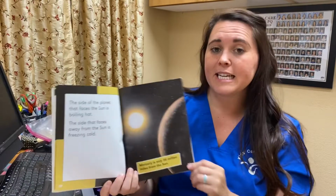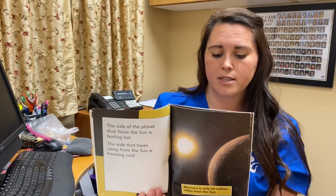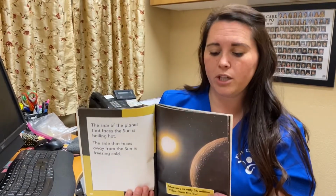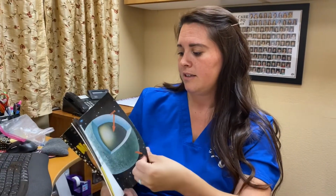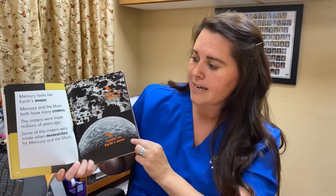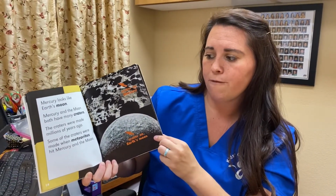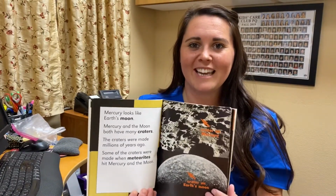It's 36 million miles away from the sun, and it's still so hot. Do you think you could walk on Mercury? No, you couldn't. You would float. And they don't have a moon on Mercury. You can see Mercury has these craters on it, and that's from many years ago. The craters were formed from meteors falling and hitting.